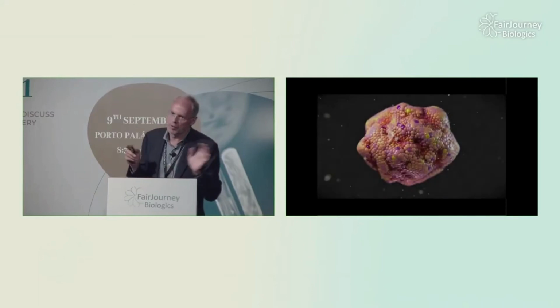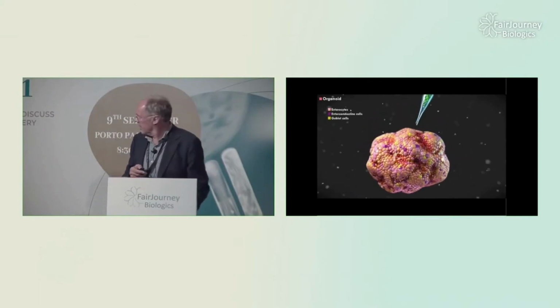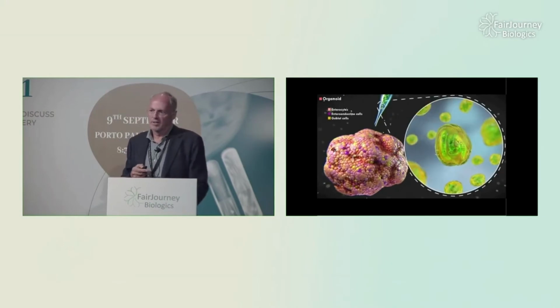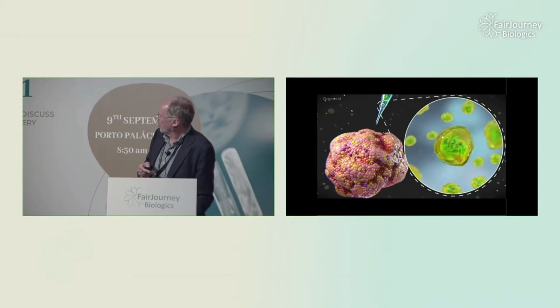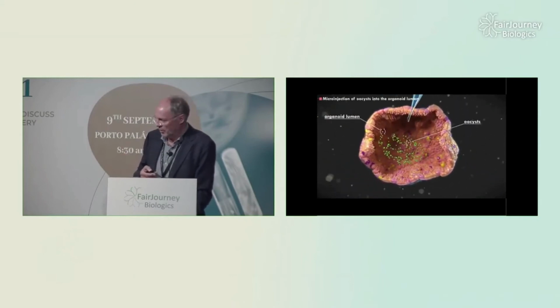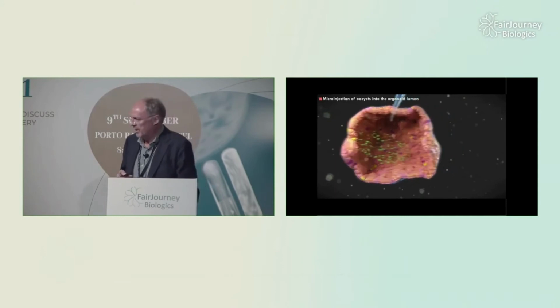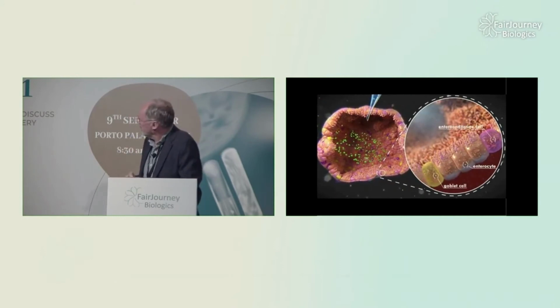So here, Cryptosporidium is a big problem in veterinary sciences, but also in third world countries, causing chronic intestinal disease, with no good drugs. And what we hope to do is to replicate the life cycle in organoids. They could never be grown in the lab. So it starts with oocysts. You see them here.